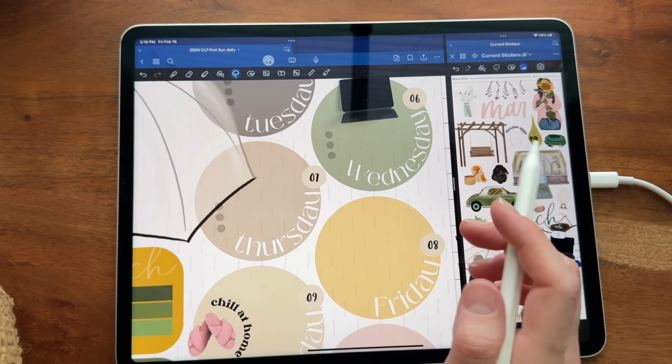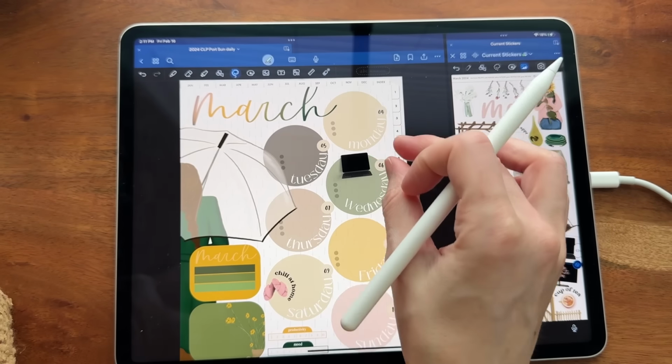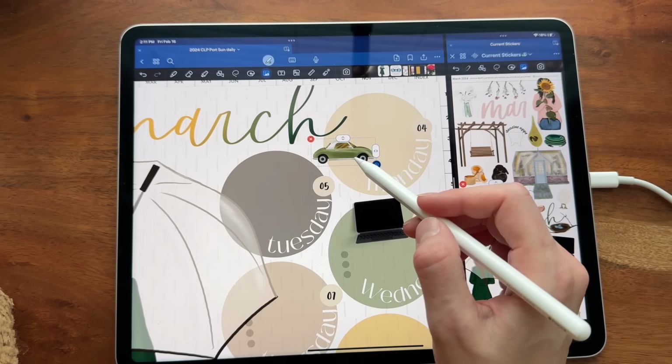I copy and paste these usually Monday through Thursday, or Monday through Friday every week, depending on how many days I need to work that week. But then I quickly realized we're going to be out of town Monday and Tuesday, and so I have to erase them from Monday and Tuesday.